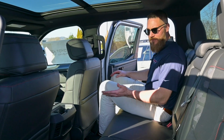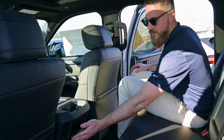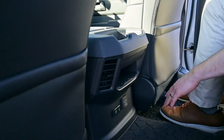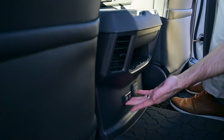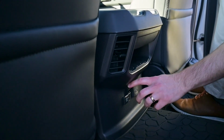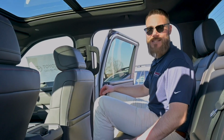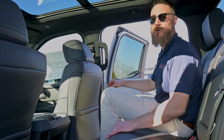Now when you're in the back, you definitely want to have some air. So you do have your air vents in the back here. You've got your cup holders. You can place a phone there if you wanted to. You've got 2 USB fast chargers here. You've got an outlet.